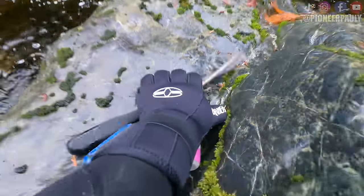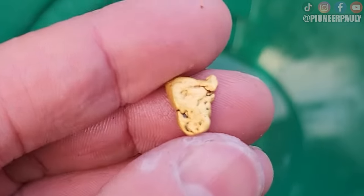This will be my island. I knew exactly where I wanted to start my gold hunt today, right where I found the Elvis nugget in the last video.